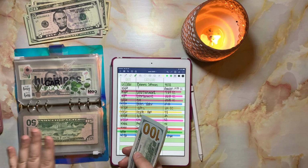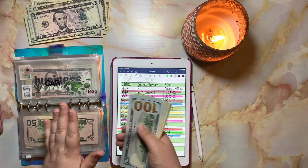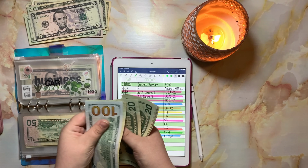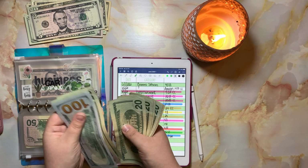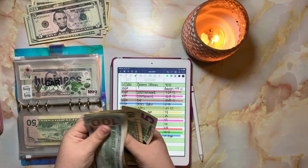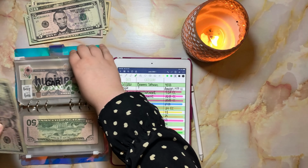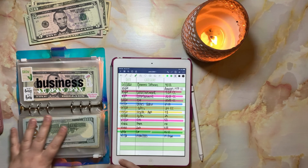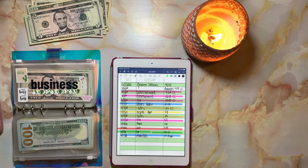So for car left over, we have 100, 150, 170, 190, 210, 230, 250, 270, 290, 310, 330, 350, 360, 370, 375. So still a really good amount in car. All right, and I already crossed it off.